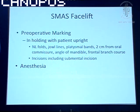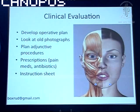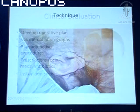We do the pre-op marking with the patient there. I always ask to look at old photographs. We look at those platysma bands, and obviously anesthesia is either local or with some mild sedation. Develop an operative plan and really look at those old photographs and show those and have a discussion with your patients. Pain meds and our instruction sheet. Here's my email if you guys want the 20 or 30 standard articles that are important to learn this.